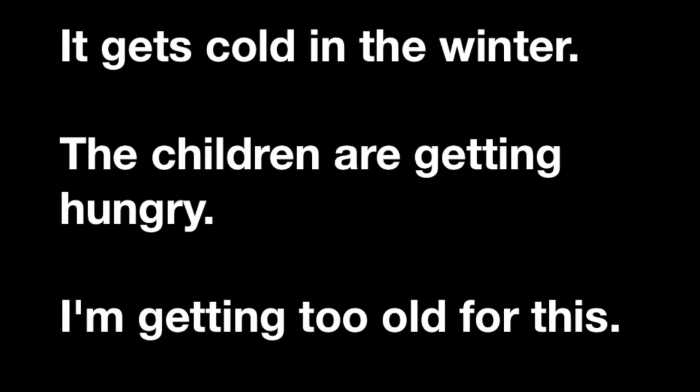Another common use for get is as a synonym for to become. We see it in sentences like these. It gets cold in the winter means that the weather becomes cold in the winter. The children are getting hungry. So we're saying that the children are becoming hungry. I'm getting too old for this means that I'm becoming too old for whatever it is that we're talking about.